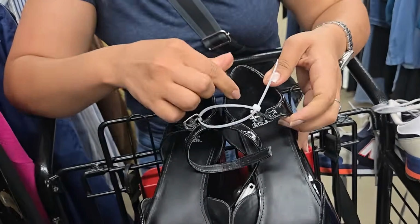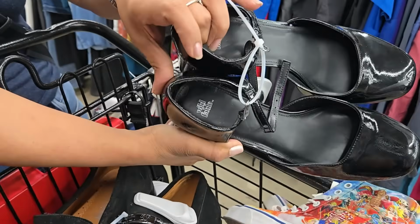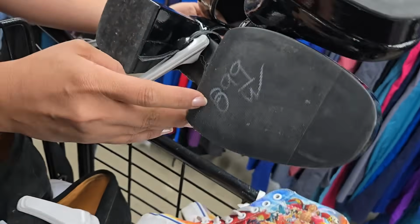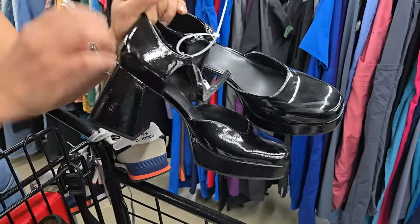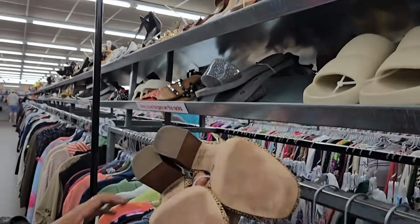I usually do get these kind of pumps. They do really well on Depop, and Wild Fable is a Target brand that does okay, but only if they are in like new condition. These were not, so I put them back. So Society is a good brand in sandals too, but these had too much wear.